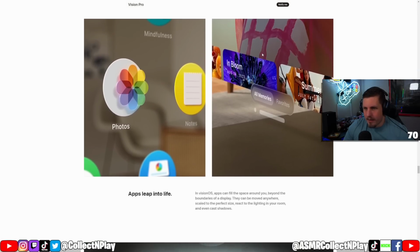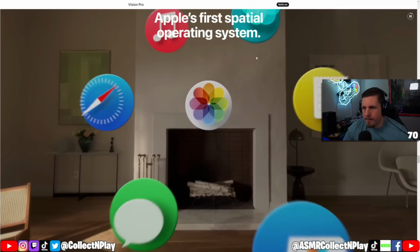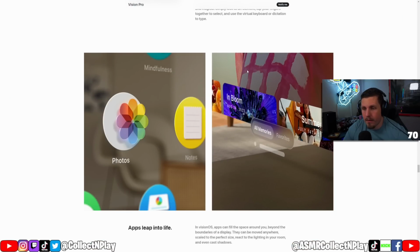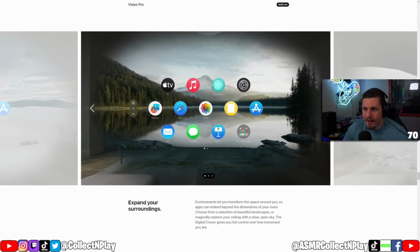I don't know if they're going to talk about it in detail later, but there's supposed to be a search bar. Anywhere that there's a search bar, you can type in it, or you can just look at the search bar and say a word, and it will search. I don't know, man.